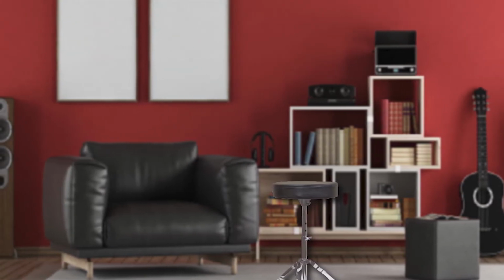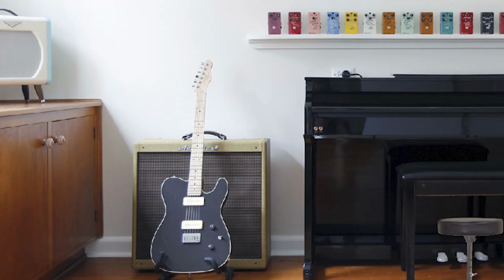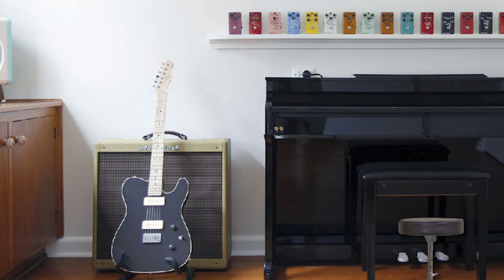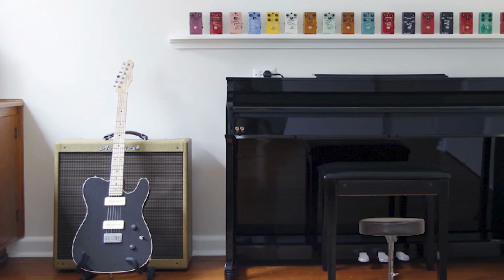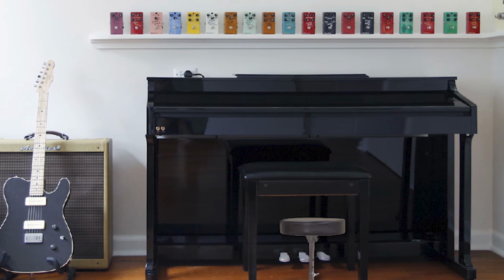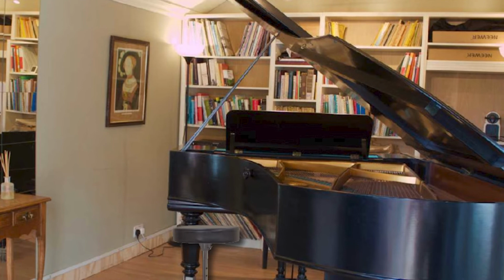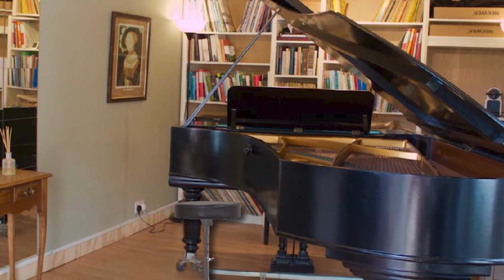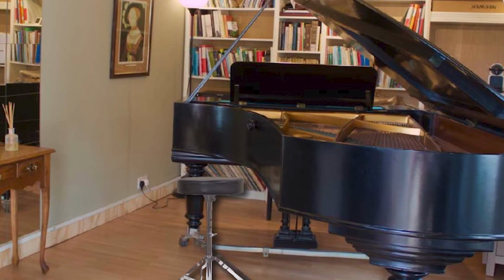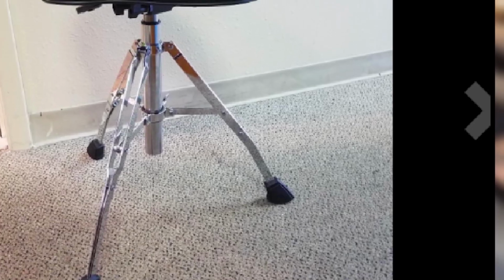It's got some good things about it like rubber feet, adjustable height, and a weight capacity of 250 pounds. And the best part, according to some people, is that you don't have to assemble it yourself. It also swivels, which is really surprising for such a cheap piece of equipment. Another thing that might make you want to purchase this particular drum throne is that Spectrum seems to have excellent customer service and really seem to care about their customers and want to keep them happy.